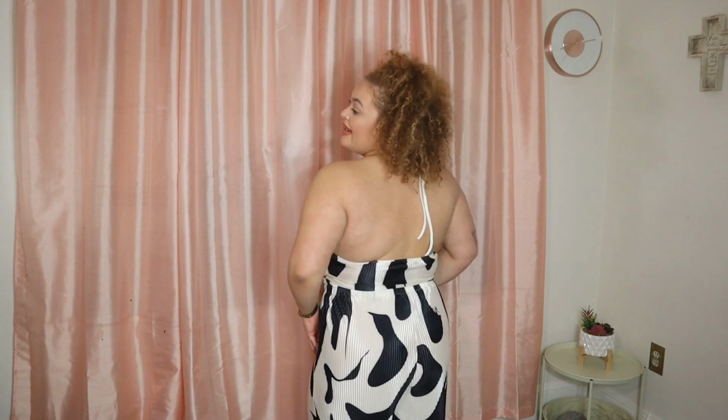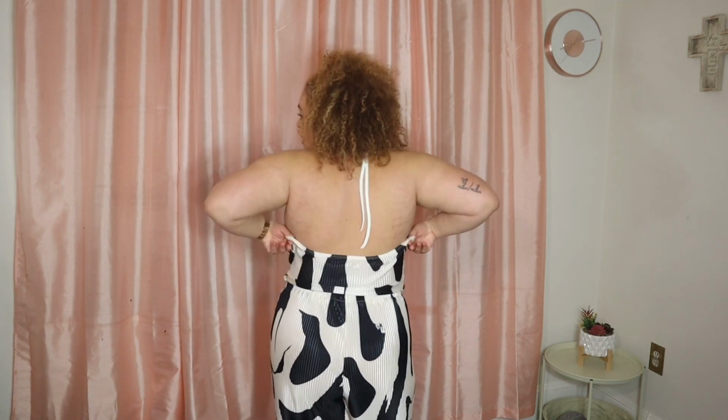I just really like the style on the top. Pants are just flowy, and they go all the way down. They kind of flare out at your ankle, so that's super cute. The back, it's giving that halter top look. I like the way the back is, and I just don't know what else to say, but 10 out of 10, this one, chef's kiss.